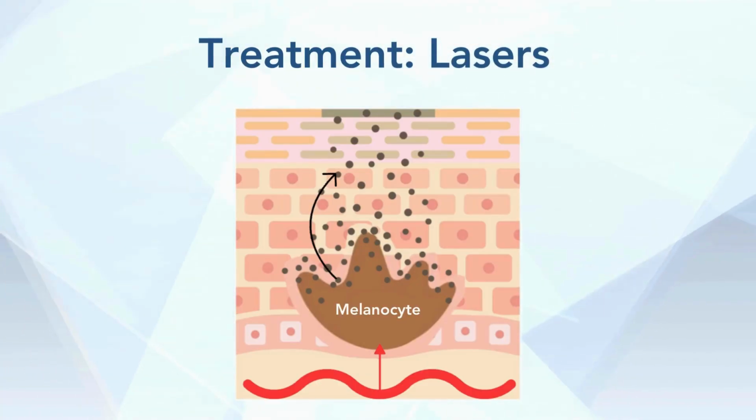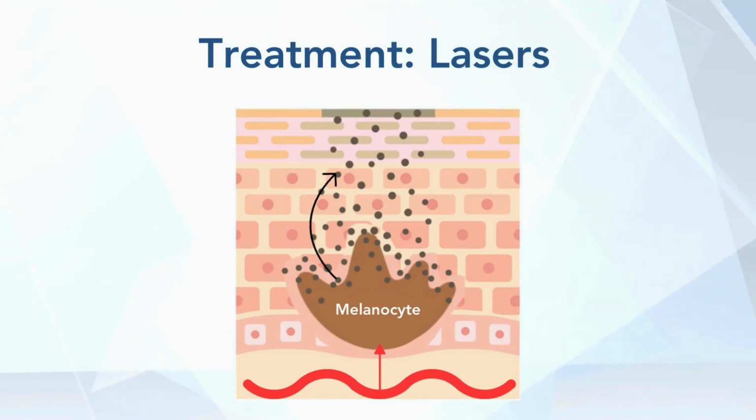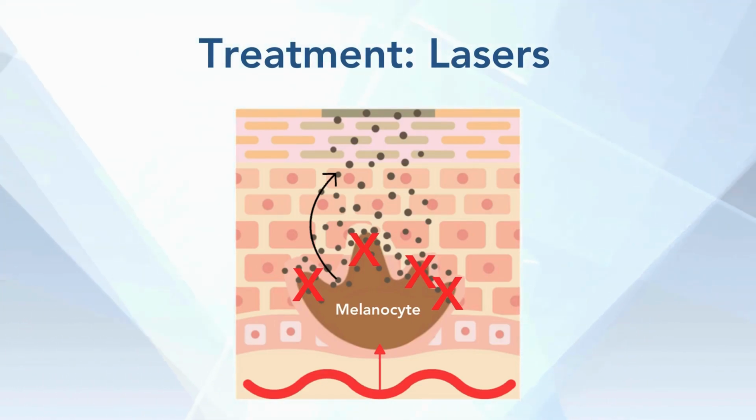How that laser works is the melanocyte itself is very delicate, and it has these finger-like projections that go out into the skin, and that's what releases the pigment to the top of the skin. What the Q-switch laser does is it just damages these finger-like extensions so that the pigment cannot get to the top of the skin. So this is a great option that does not involve heat.